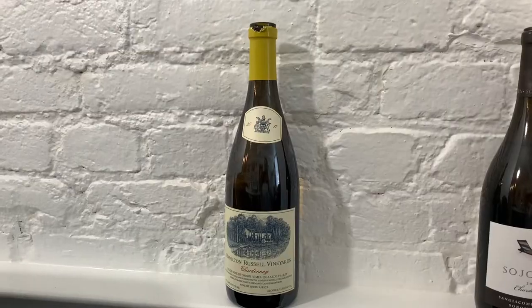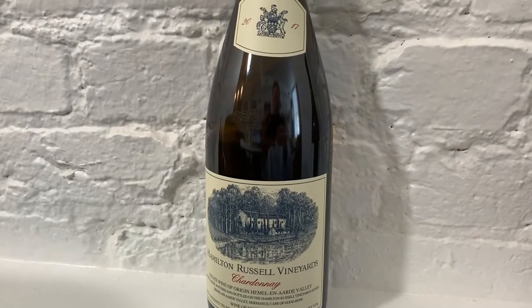I'm going to start over here in South Africa, and then we'll go to Sonoma, California. I'm going to pour a little of this 2017 Hamilton Russell Chardonnay from South Africa, from the Hemel-en-Aarde Valley. If you ever get a chance to go to a tasting where Anthony and Olive Hamilton Russell are there, you need to go, because they're two of the most delightful people you'll ever meet. Anthony is the most stylish guy I've ever seen. I wish I could pull off some of the hats that he wears, but I don't think I can. So let's see what this guy is bringing to us.